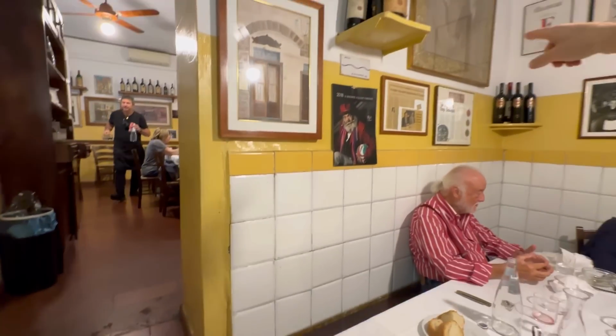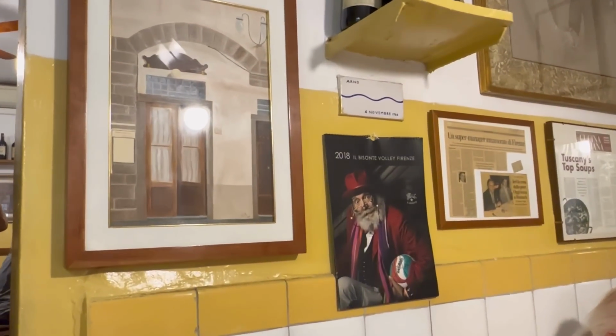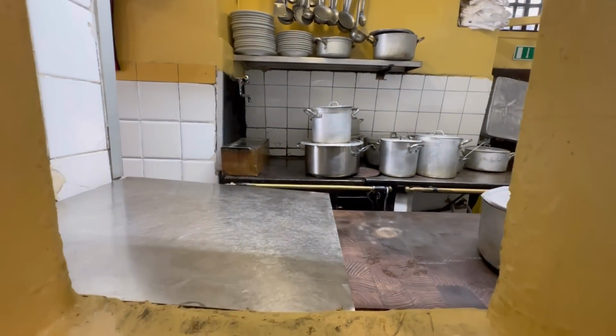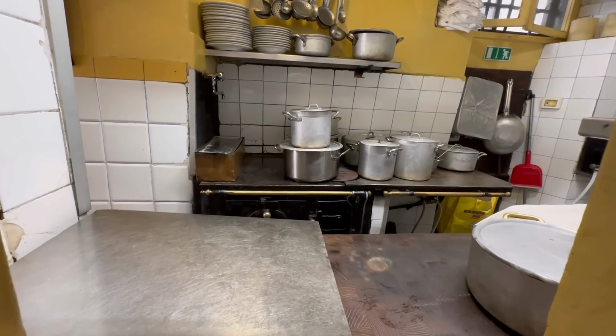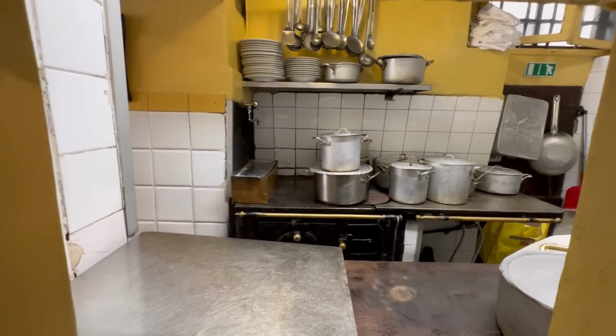On the way out, he showed us a plaque that was commemorating the Great Flood of the Arno River in 1966. The little blue squiggly line is where the water rose up to. Could you imagine? He also wanted to point out the cute little kitchen that hasn't been updated in generations. He says they just keep cooking on these old antique stoves, which adds to the charm.